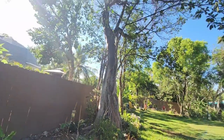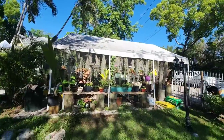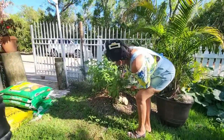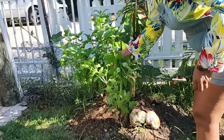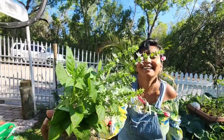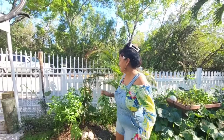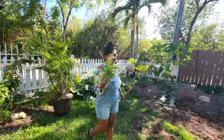So this is some basil, a different type. So we'll just pick some. But look how big this bushel is. Oh man, it smells so good. Smell it, smell it. Oh man, I can put this all over me. Desiree's watching. Desiree's in the house. Hi Desiree.